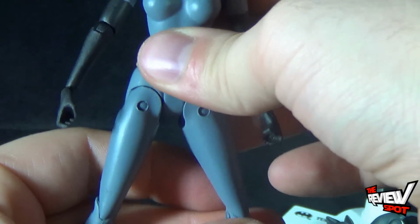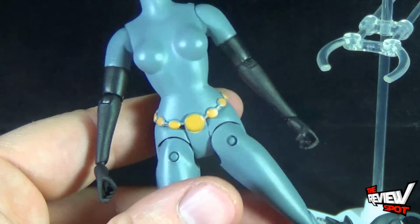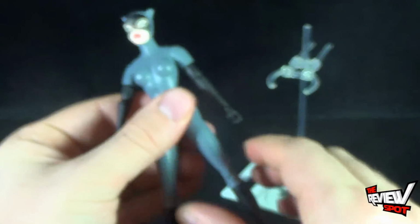That could be problematic for a character like Catwoman where she's got very small feet. Not so much an issue like the likes of a Mr. Freeze or a Two-Face, but Catwoman, because she's so small in the ankles, do be very careful.